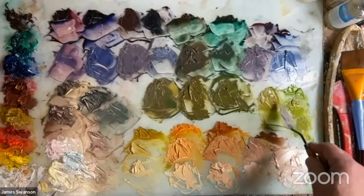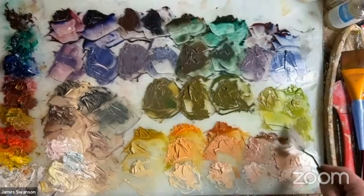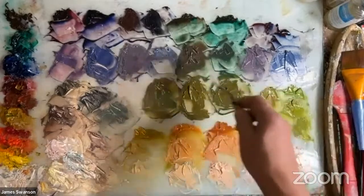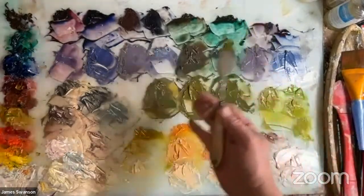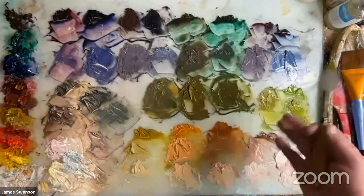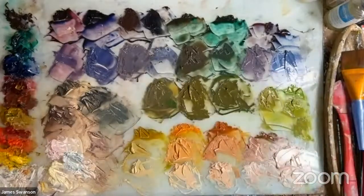I added ochre to this one. I added cad red to that one. I'm just going to add some white and some other mixes just to show that after you get going, you're going to be done with these things. This kind of stuff mixed in with this kind of stuff is going to be a very natural feel and work.